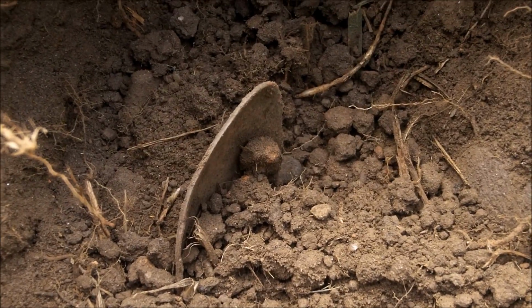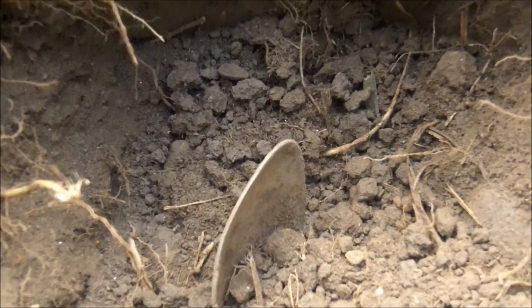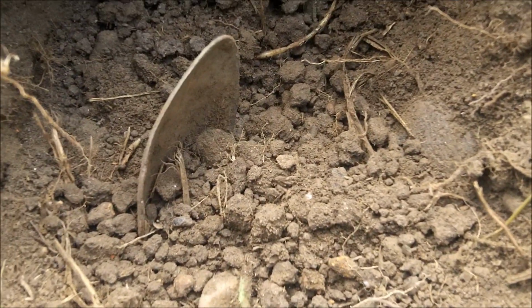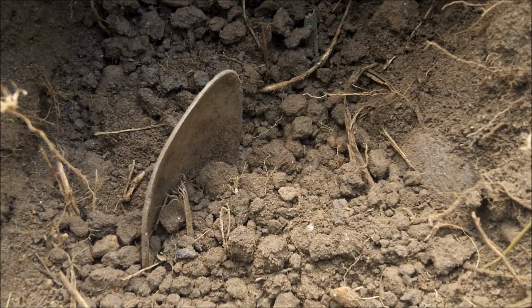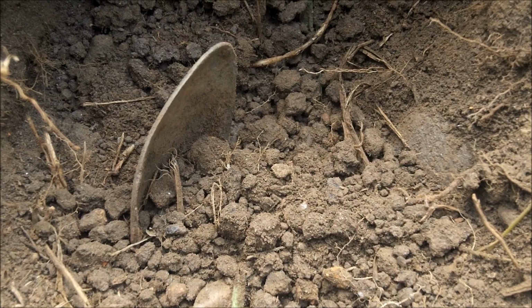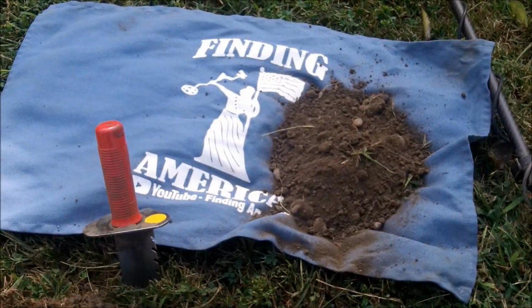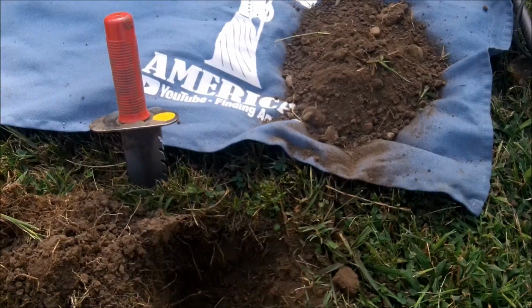This boom ball's sticking straight out of the ground. I don't think I've got it loosened enough yet. Nope, it is buried straight up and down. But I wanted to show it to you in situ. It was about 5 inches down, and I'm going to carefully work it out, and hopefully it's an old one and something interesting. Well, I think I finally got it broken loose.